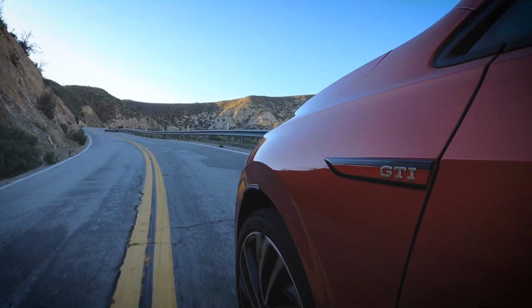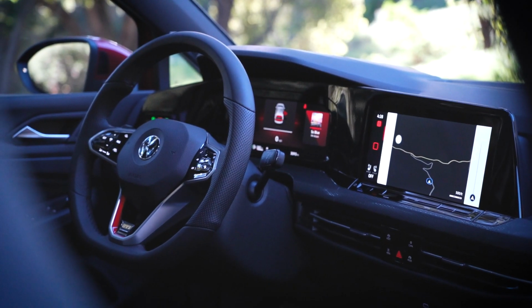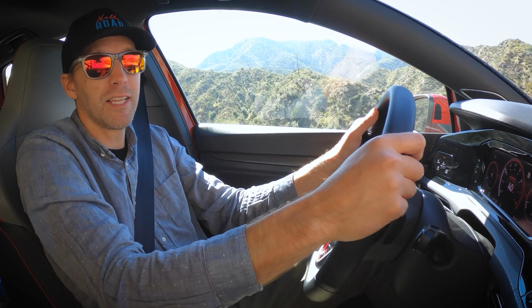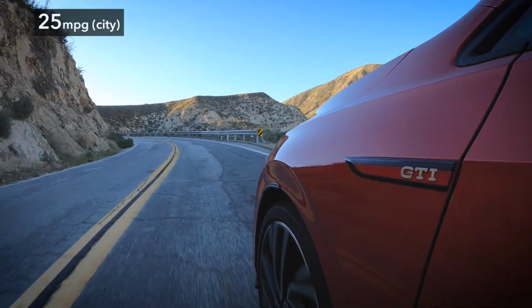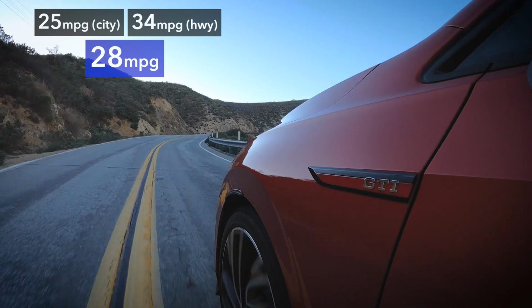But you probably really want to know, what is it like to live with every day when you're commuting to work? Drop it into comfort mode. It's quiet, it's comfortable, it really soaks up the bumps. The stereo is awesome. And as much as I complain about these seats on a road like this, they're actually quite nice around town.